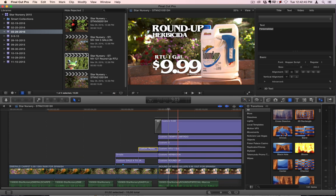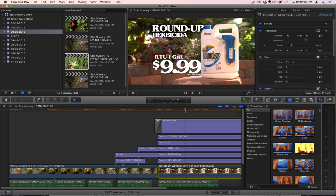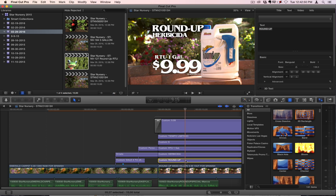Okay, then I've got a whole bunch of little titles here covering the Roundup as he talks. And each one kind of tells you what it is. So you have Roundup, herbicide, pesticide, 1 gallon, here's the little dollar sign, and then limited time, and then I have $9.99. This is my top layer. Usually I put the tiempo limitado as top layer, but this time I'm putting the $9.99 as the top layer.